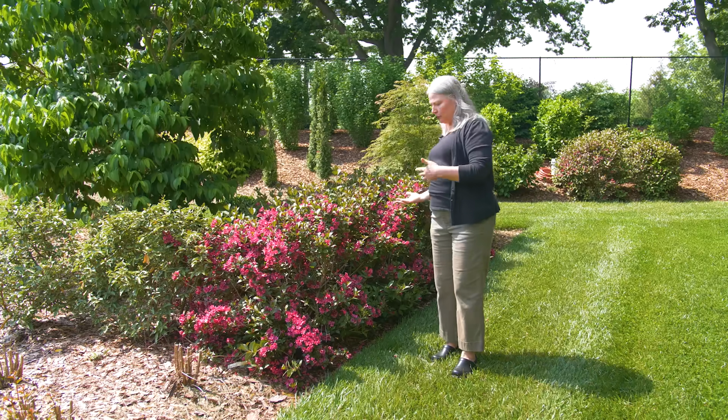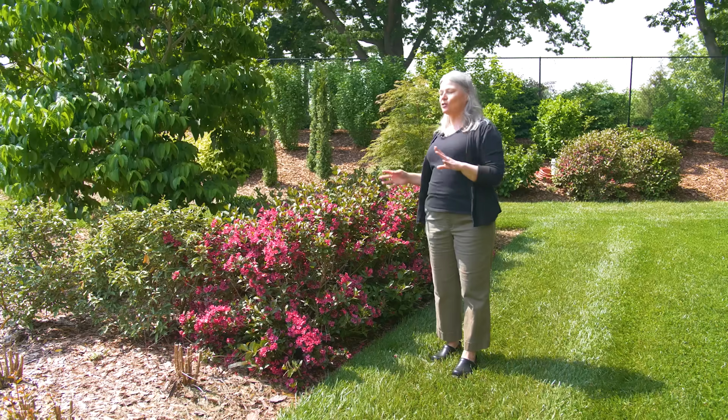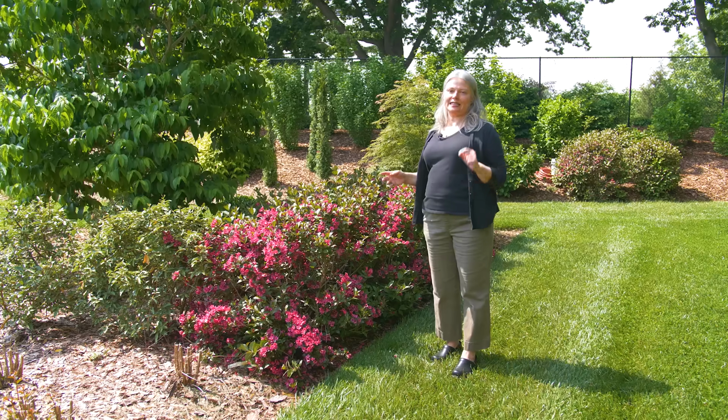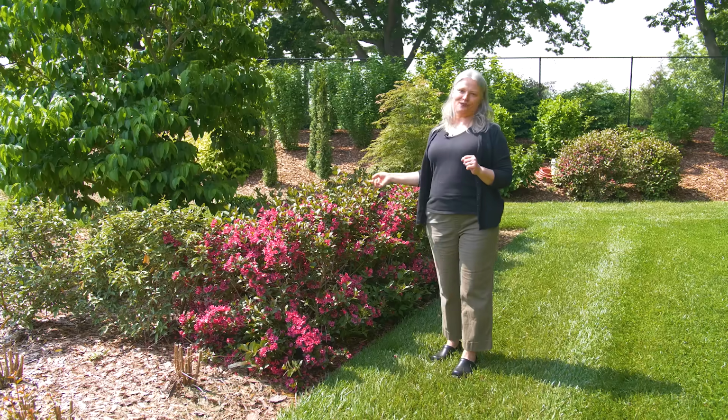And even though this is a reblooming Weigela, that will delay the rebloom somewhat, but you will get it later on. And that also gives the plant enough time to create another fabulous flowering cycle for next spring. So this is Sonic Bloom Punch. It's newer, but it is fabulous.